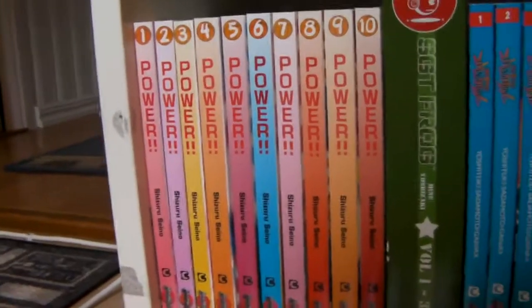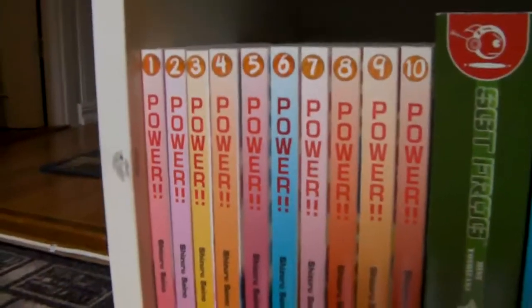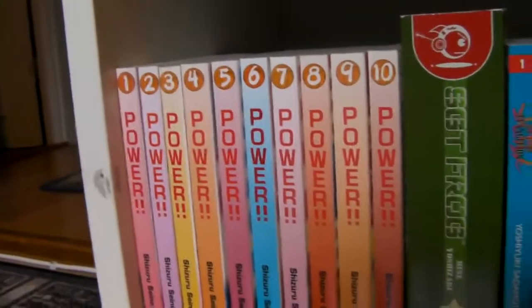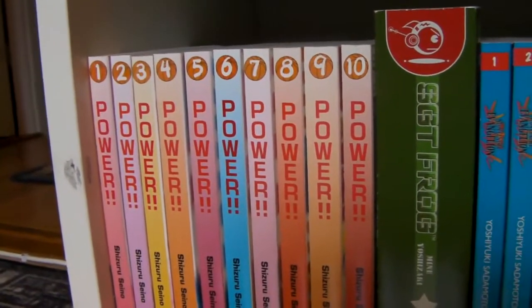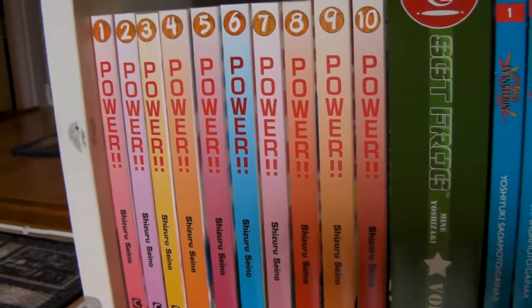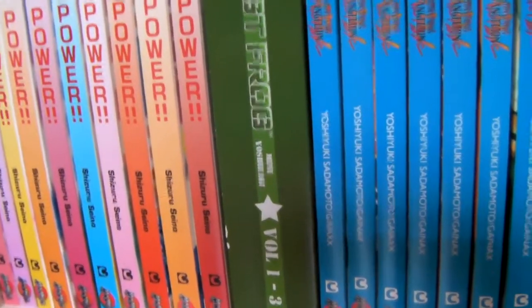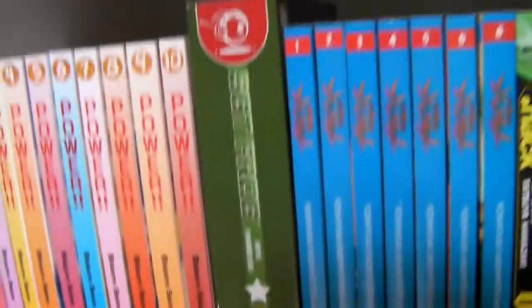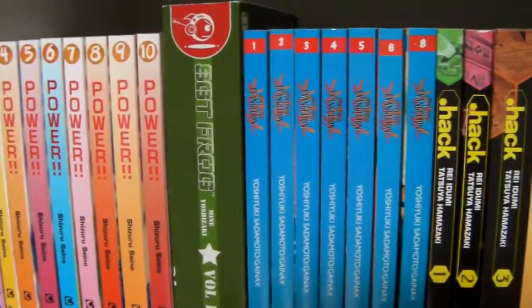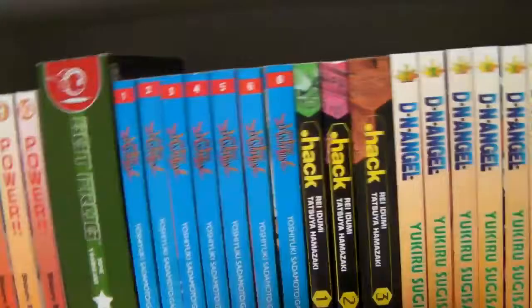Then we have Power, which is in America and England, I think it's called Girl Got Game, and I think that was a really good story too, actually. It's about the cross-dressing girl who wants to be on the basketball team, and there's only a male basketball team, so she cross-dresses. I think it was a really good story, and it's by Shizuru Seino, and she's done a couple of good stories. Sergeant Frog, you'll know Sergeant Frog. This is volumes 1, 2, and 3, and that's a good story. That's a good one, but I haven't found any more of those, so I haven't picked that up.